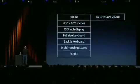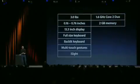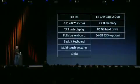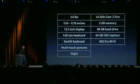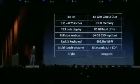1.6 gigahertz Core 2 Duo as standard. 2 gigabytes of memory standard. An 80 gig hard drive standard with an option to go to a 64 gigabyte solid-state drive. 802.11n Wi-Fi standard, Bluetooth 2.1 EDR standard, and of course our MagSafe connector. And all of these features and more in the thinnest notebook in the world.